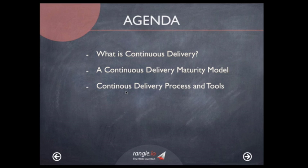So first off, let's talk about what is continuous delivery. And then we'll talk about a continuous delivery maturity model, which is essential for actually getting into a continuous delivery process. And then we'll talk a little bit about continuous delivery processes and tools.